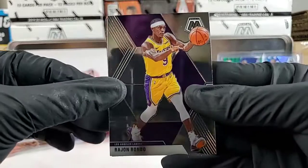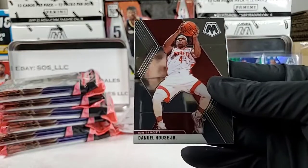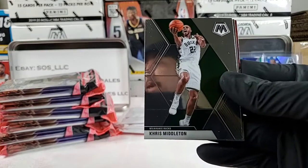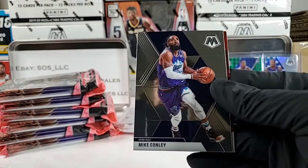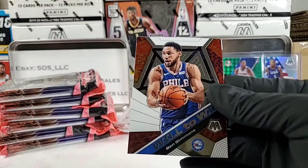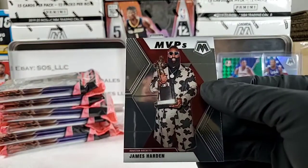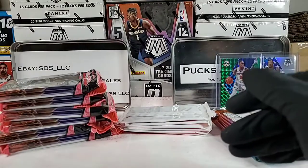Yeah, that was a nice KD for sure. Rajon Rondo, Lakers uniform. Daniel House Jr. for the Houston Rockets. Chris Middleton. Don't sleep on Chris Middleton this year. He might have a breakout. Mike Conley for the Utah Jazz. An insert of Ben Simmons' will to win for Philly. And on the back, we have an MVP. It is James Harden for the Houston Rockets.